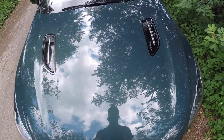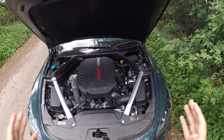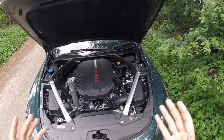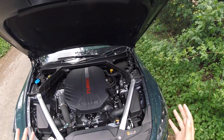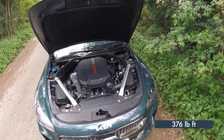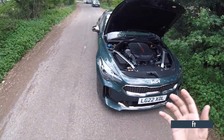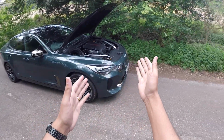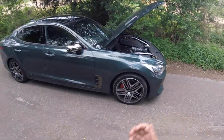Under here, there is a 3.3 litre turbocharged V6 petrol, which offers 366 horsepower along with 510 newton meters of torque. If you prefer that in pound-feet, I will of course drop a subtitle below. But what about performance? Well, this will hit 60 miles per hour in 4.7 seconds, and the top speed is 167 miles per hour. Power is fed to the rear wheels via an 8-speed DCT and a limited slip differential.